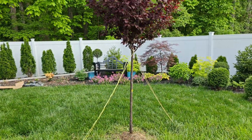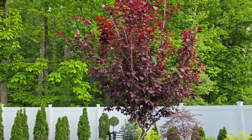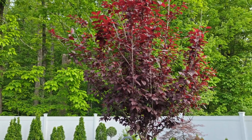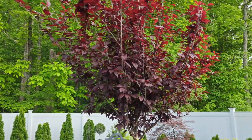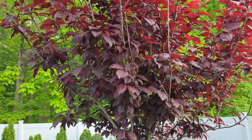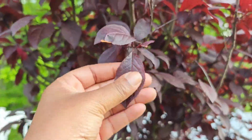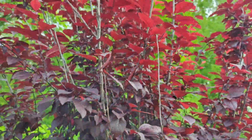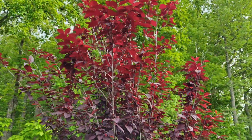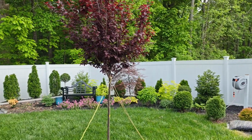And then last but not least, stepping back here, I have my gorgeous flowering plum tree that I planted last year for Arbor Day. This thing is doing amazing, you guys. It has put on so much new growth. I cannot wait to see it fill in and get to its mature size. Look at the color on these leaves, y'all. I love the dark plum color, and then the undersides give this nice red burgundy. I'm just loving all of the color and texture back here. My vision is coming to life.